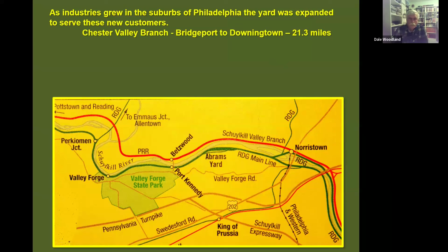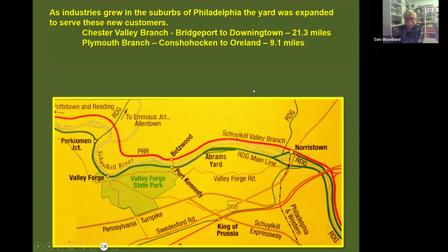One of the lines that was served was the Chester Valley branch, which went west from Bridgeport to Downingtown. That's 21 miles, and that is shown down here in this green line. The Plymouth branch was between Conshohocken and Woodland, 9 miles, and that was basically to serve some limestone quarries, especially the Carson quarry around Fort Washington.